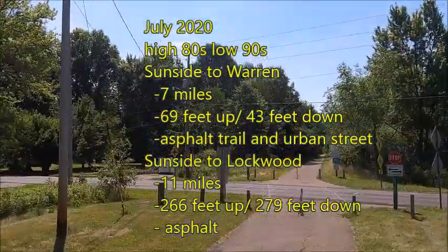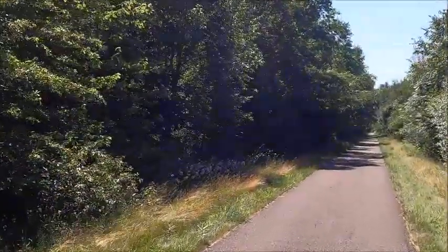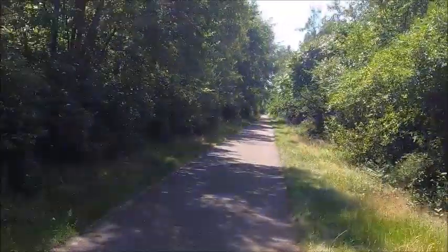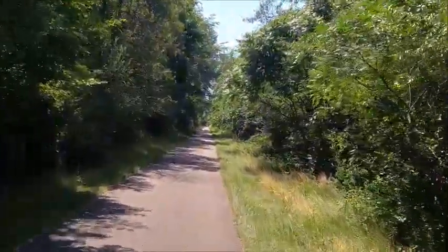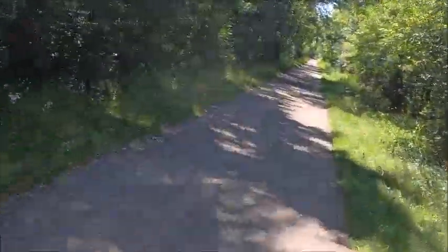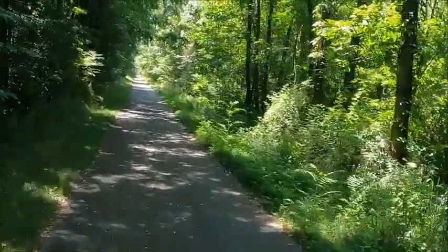And we're heading south into Warren, and this is Route 305. A lot warmer today. Feels like it's in the high 80s, maybe low 90s. Getting into the shade and getting some wind in our face really helps. Oh, easy guy.